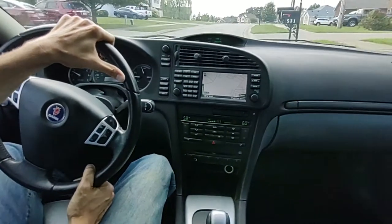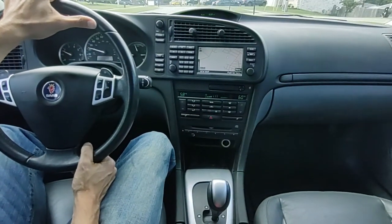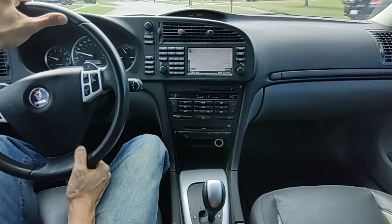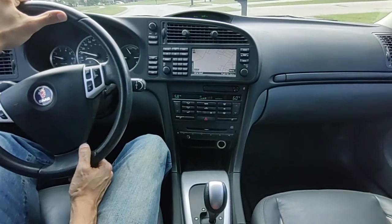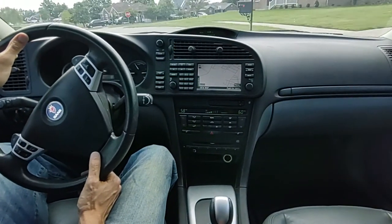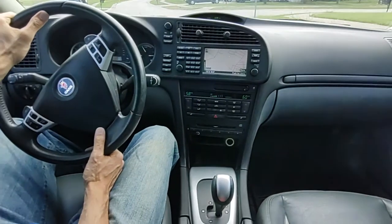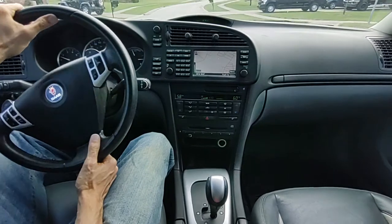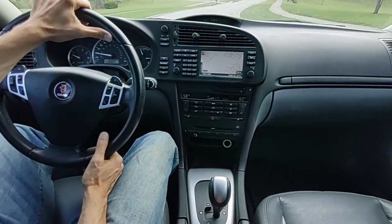A unique feature about the Aero is this particular model, 2004-2005, is the only year Saab in the Aero edition that comes with 13 speakers. So you are in for a wonderful sounding system in this car. When the model was changed slightly for 2006 and beyond, they went to about 6 or 7 speakers. So this is the last year that they had the optional 13 speakers available. So this is a great sounding car and car's audio system.